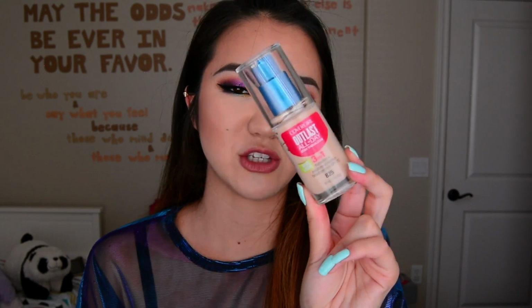I love this stuff because it wears really well. I don't need a primer with it. It has SPF 20. It just melts into my skin very naturally. I don't have problems with it breaking up. I just love this foundation. It works for me year-round, which is great as well. It's amazing. I would recommend it to anybody. I have the shade Buff Beige 825, so go get you some.